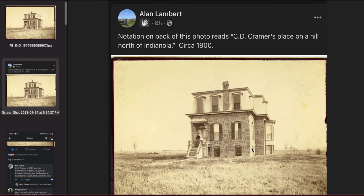All right, let's take a look at this old photo that was shared today in the Indianola, Nebraska History Facebook group by new member Alan Lambert. Thank you for the share. This photo made my day. Look at this place. So the back of this photo reads C.D. Cramer's place on a hill north of Indianola, circa 1900.